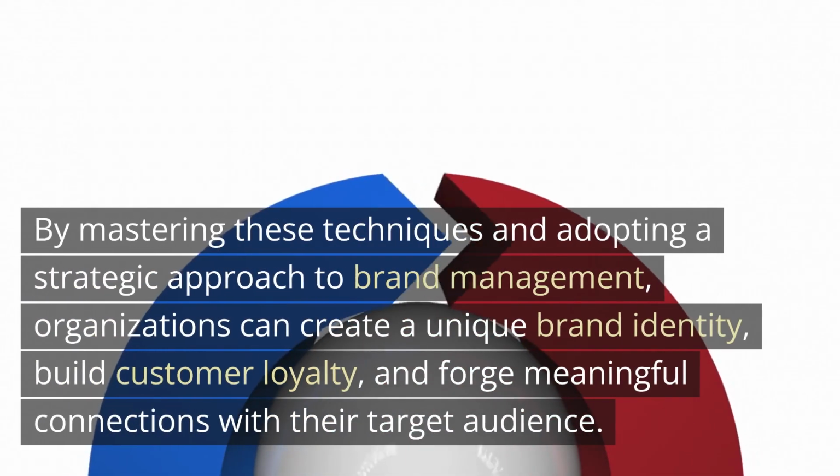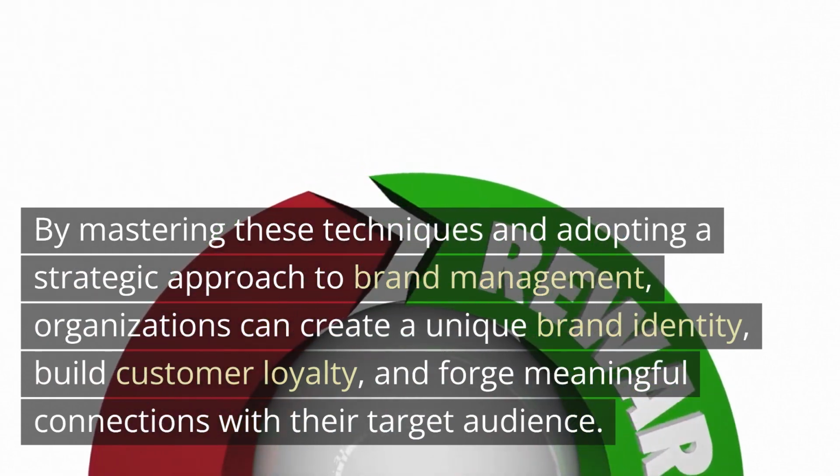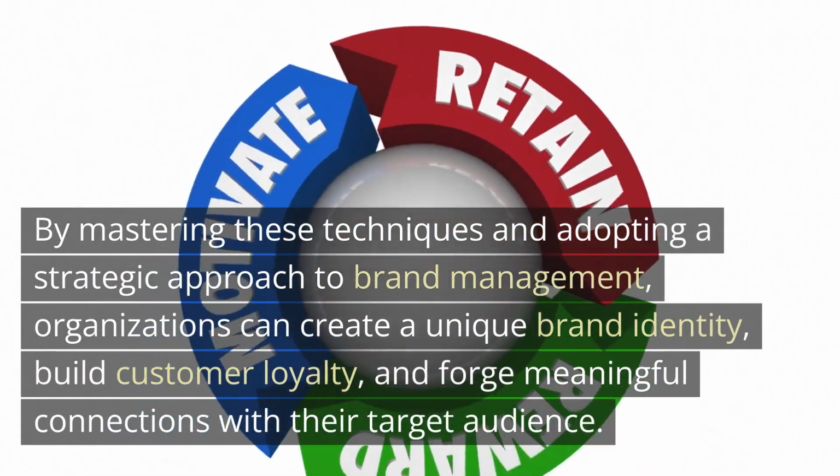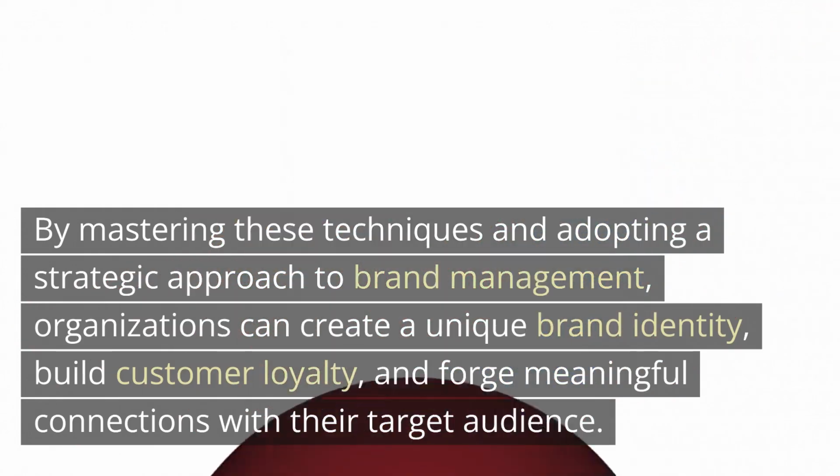By mastering these techniques and adopting a strategic approach to brand management, organizations can create a unique brand identity, build customer loyalty, and forge meaningful connections with their target audience.